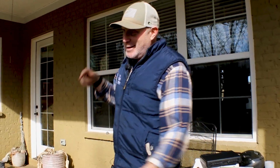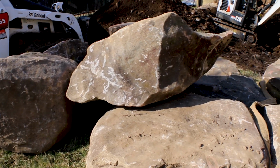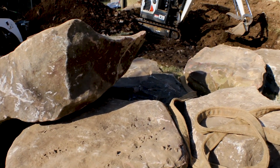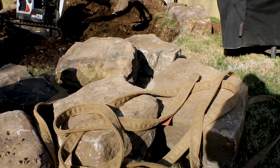And we're using, check out the big rocks. We're using much bigger stones than we typically do because I want to have this whole one stone, one shelf, almost like a stepper retaining edge all the way around. I am super stoked about this project. Give us a few days and you'll see the finished product.